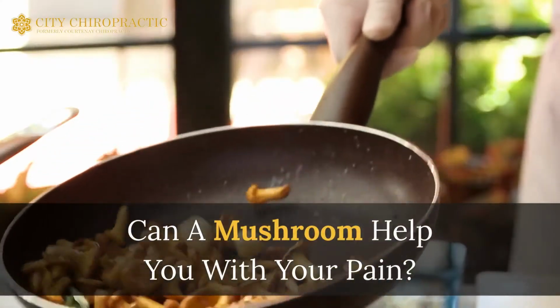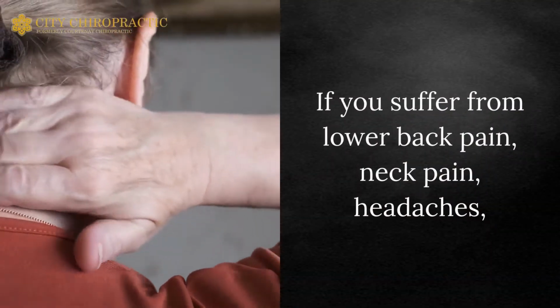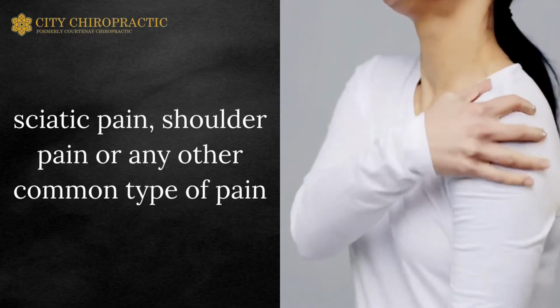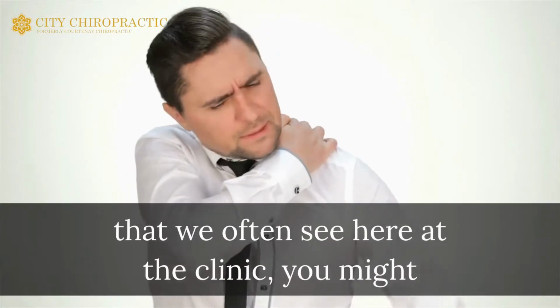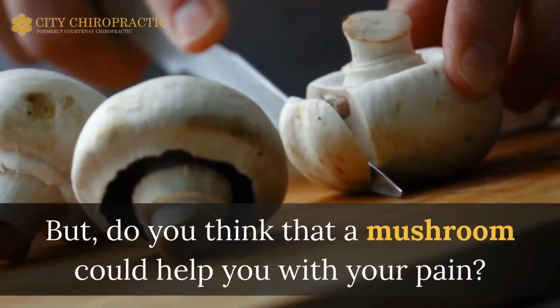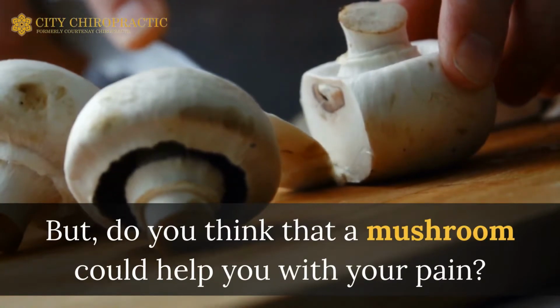Can a mushroom help you with your pain? If you suffer from lower back pain, neck pain, headaches, sciatic pain, shoulder pain or any other common type of pain that we often see here at the clinic, you might have tried a number of ways to find some relief. But, do you think that a mushroom could help you with your pain?